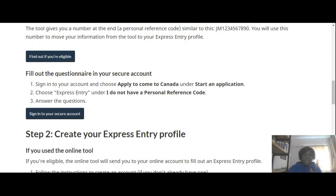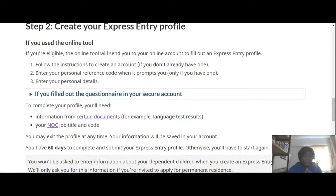Please follow what has been said here. I know I said before that you should put your reference number and say you have, but please follow this. Follow this: I do not have a personal reference. This is not the time that you will put down that personal reference number. So follow this. Then when you get to step 2, you click on this, because you already completed number 1 where you fill the questionnaire. If you have filled that, then click on this, in your secure account.